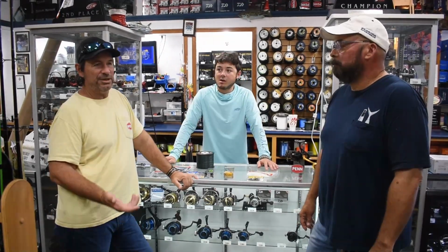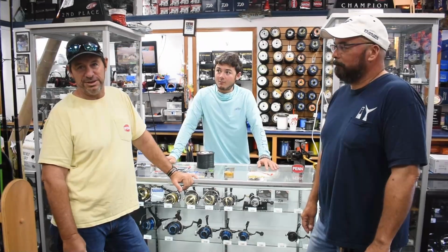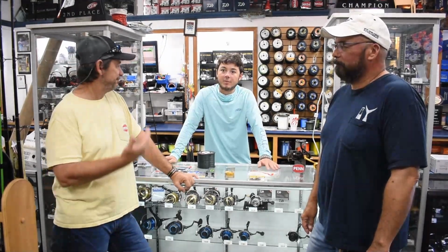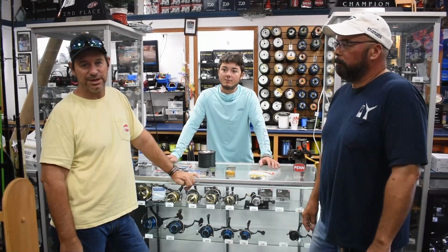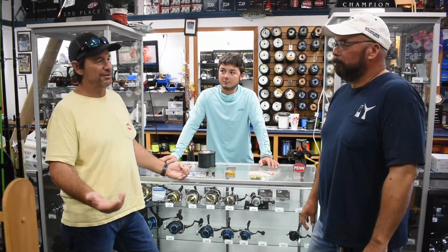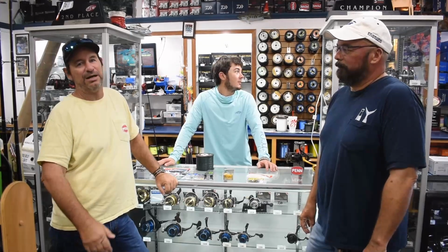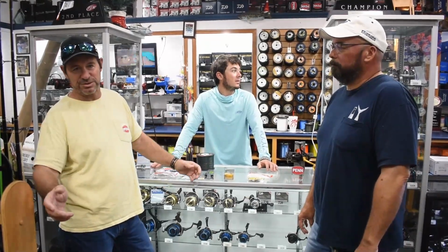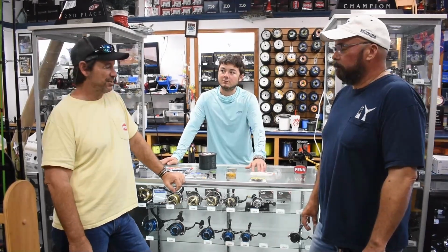And if you have rods that have been sitting around for a while and you need to get them re-spooled, bring them on in. It's a service that these guys do down here. It's a great way to come on in and get some fresh line. Don't buy line off the shelf. You never know, that stuff's sitting in factories and warehouses, and it finally makes it to the shelf of your bigger box stores. These guys got fresh line all the time, so it's going to hold up.